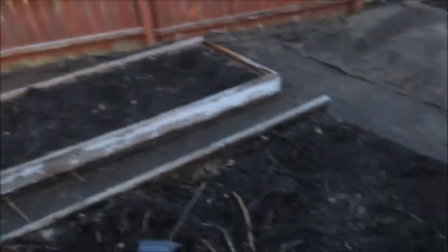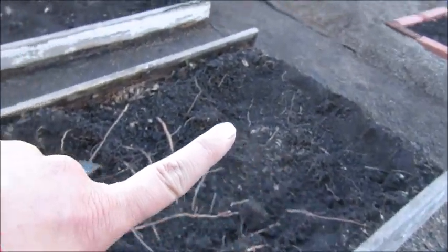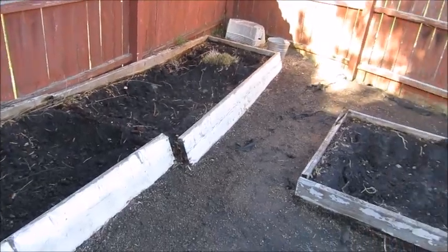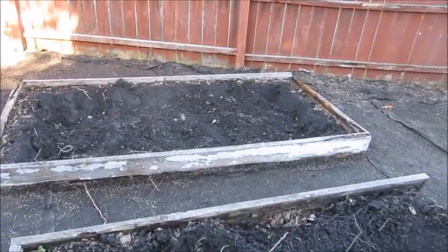Basically, this spot all the way over to here will all be garden space, I am thinking. I'm not real sure how I'm going to do it yet, but I'll have that figured out, I'm sure, very soon. So, I've got another hour to work out here, so I'm hoping I can get a lot done and at least get all the rocks moved and the garden beds torn off. So that's my plan. Wish me luck.